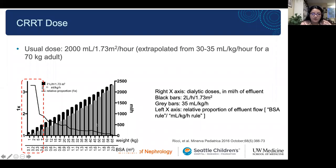If you look at the larger patients whose weights are closer to adult size, the ratio is about 1, which means the number that you get using either of these formulas is about the same. Whereas if you look at the smaller patients, particularly those weighing less than 7 kilos, if you do the 2000 mLs per 1.73 meters squared per hour, that can be almost 3 times as high as the dose that you would get with 35 mLs per kilo per hour. So that's something I usually like to prescribe in terms of mLs per kilo per hour using the 30 to 35, but there are no big studies that have been done on CRRT dose. There are no studies at all that have been done in pediatric CRRT dosing. So I'm not sure which one is right or wrong here. And the important thing, I think, is to have a protocol and follow that protocol.